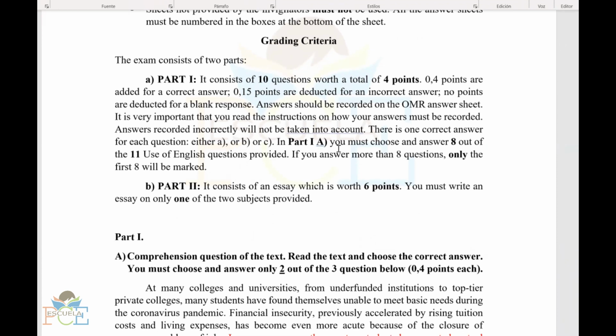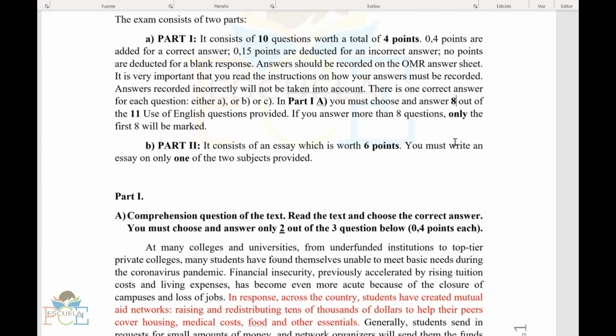In part 1A, you must choose an answer for 8 out of the 11 English questions provided. If you answer more than 8 questions, only the first 8 will be marked. Okay, so they will only take into account the first 8 if you answer 9, 10, or 11 questions. Okay, so as I always say, just answer 8, don't risk it, and you should be okay.